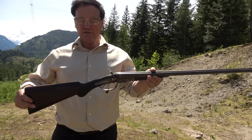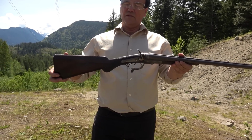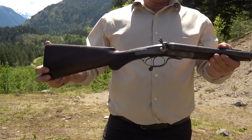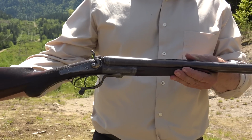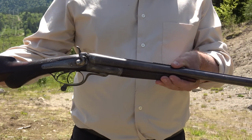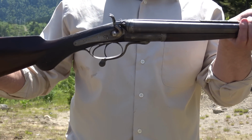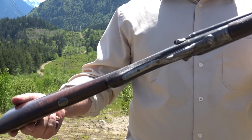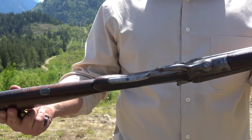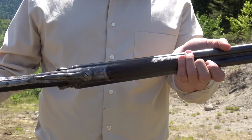This is a Charles Osborne. Don't know if we're getting some sun on it. The grade of the wood is very good. You can see the side locks and the hammers. Try to put in some better light. And they were located at number 2 Scotland Yard in London back then. It's got good checkering. You really can't expect much remaining finish for a firearm this old.